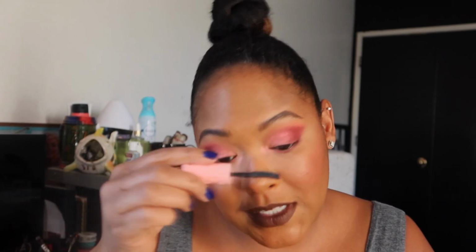When I worked at Benefit, we only had like 2 mascaras. One was the Bad Gal mascara, which I think they still sell. And then the other ones were colorful mascaras. They were more natural, but they had like a dark navy, maroon. They were pretty brown. They were really pretty, but Benefit has definitely stepped up their mascara game. I'm gonna go ahead and fast forward this part of this eye.